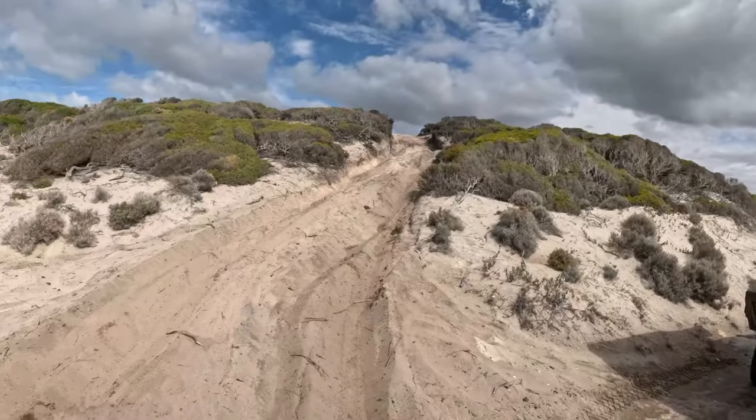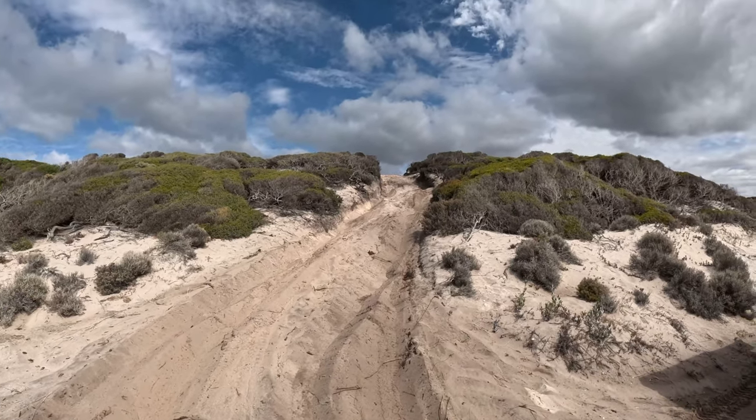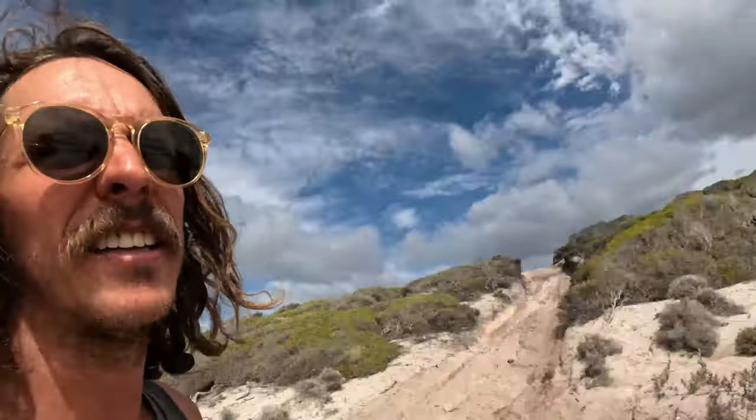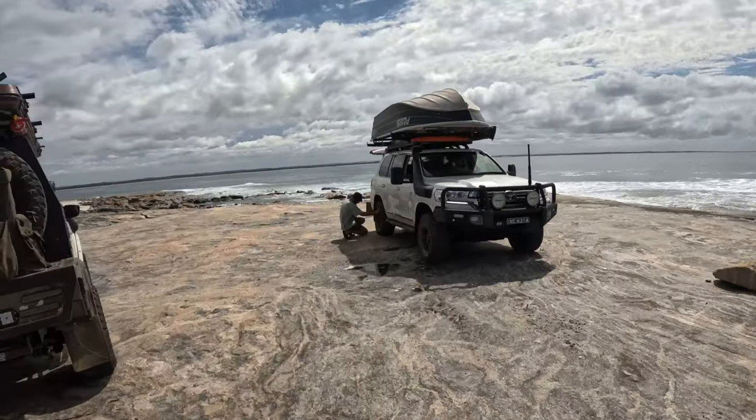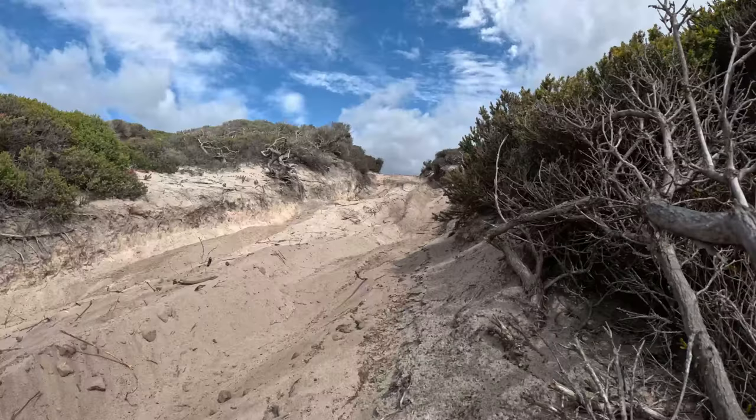So I just come for a bit of a drive, just checking out this point down here. Came down this little sandy hill, which didn't look too bad. It's not too steep, but it's just super soft. So even with both lockers, I couldn't get up. So I've just aired down. There's another family down here trying to do the same thing. Just aired down and see if we can get up. Super soft though.